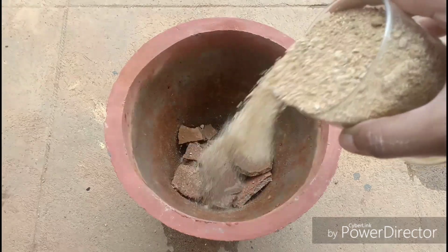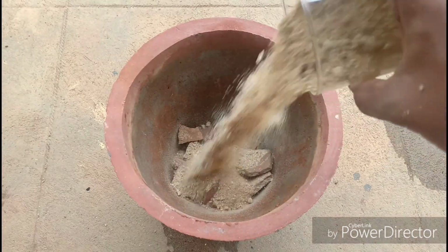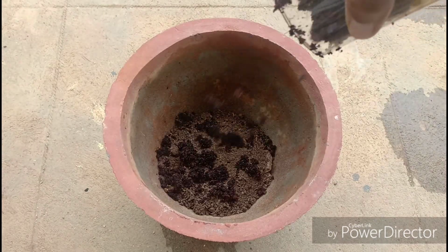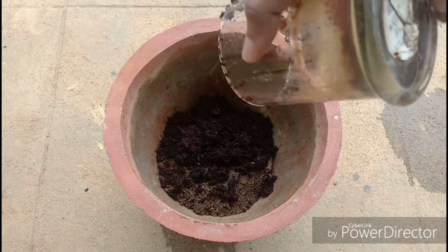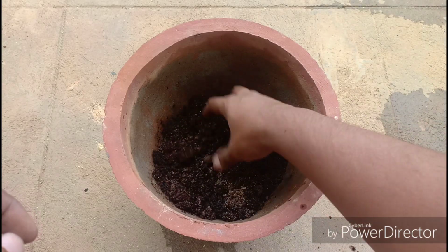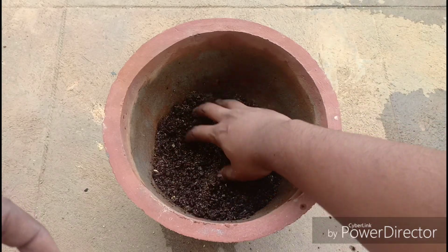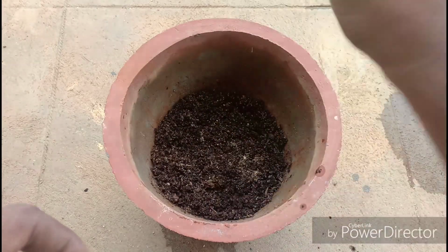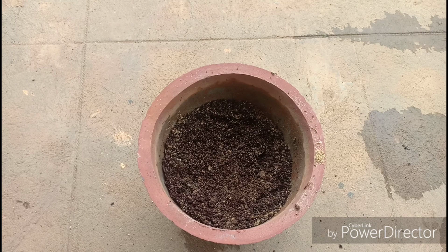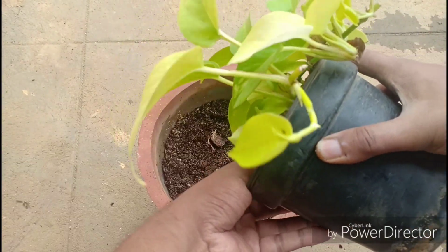So for the potting mix, I will be using 30% sand, 30% compost and 40% coco peat. I'm using more coco peat or garden soil here because the plant also likes damp soil more than dry soil, but like I said earlier, overwatering, lack of drainage coupled with lack of sunlight will definitely kill the plant if grown in soil, so be very careful.